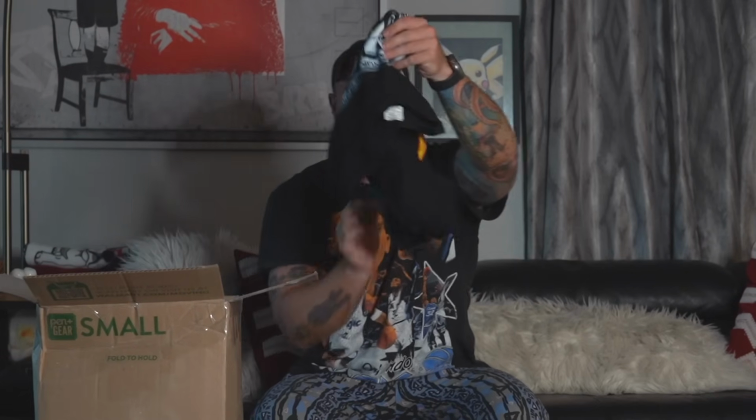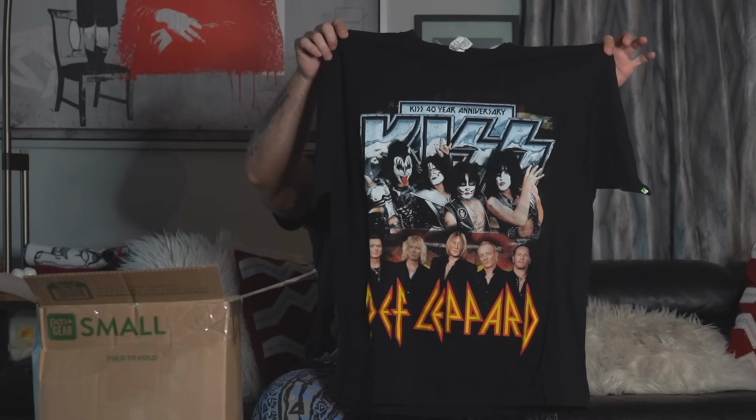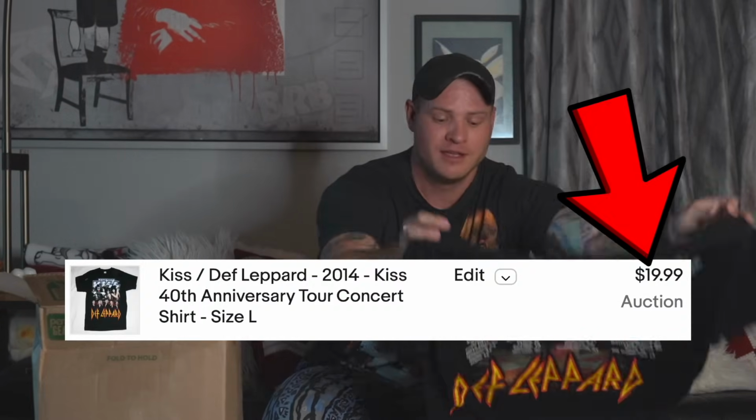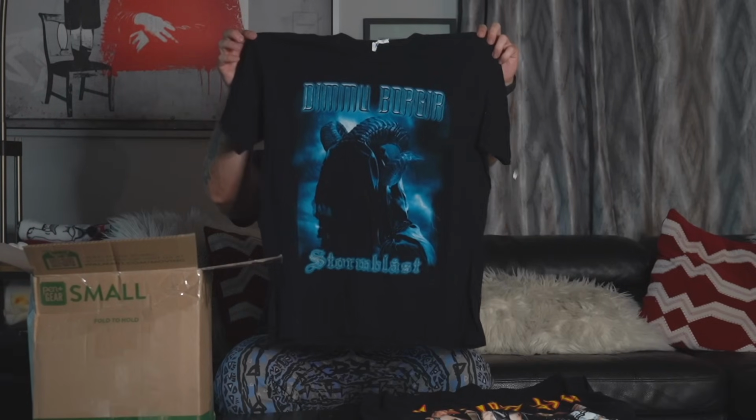All right, I see a Kiss piece. Kiss, size extra large. This looks like a newer one. Kiss, Def Leppard 2014, front and back. I mean, for $2,000, those are not a great start. All right, let's see what else we got there. I forgot how to say the name of this band. I think it's a Swedish metal band, but it is also newer. It's on an Anvil Blue Bar tearaway label. What else we got? Hopefully it's gonna get better.